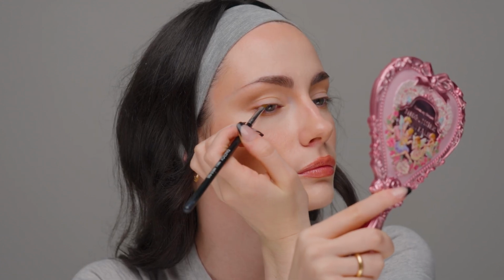It's way quicker than doing like a liquid liner, for example. That eyeshadow is pigmented enough to appear like liner, but it just gives a slightly softer, slightly natural look, and I literally did that in like a minute.